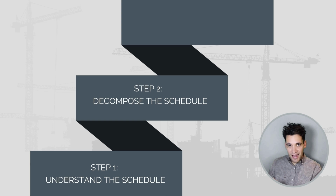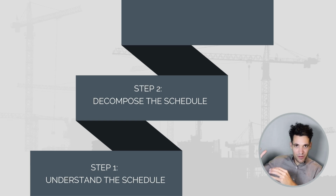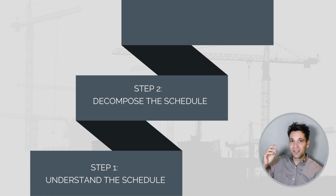We first understand it, then we decompose it. The master schedule that's developed will generally be relatively high level. It'll have a start and finish date for trenching, an access date, and a completion date based on high level productivities.